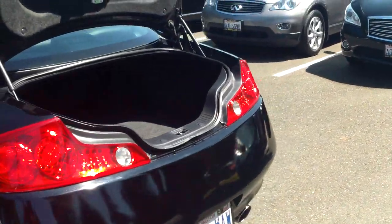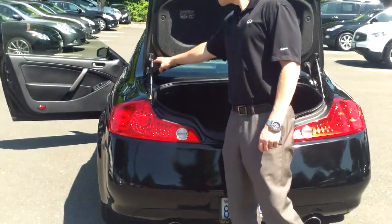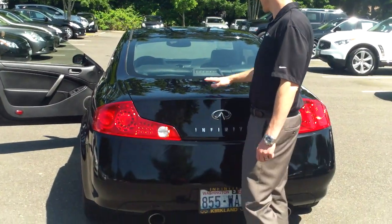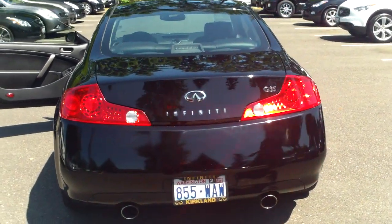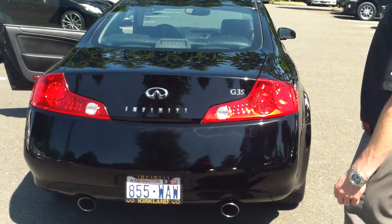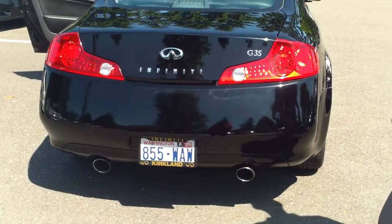Trunk looks nice and fresh, and then again we're looking at all these screws to see if anything was turned. No, nothing at all. I see some water spots on the paint. Just a reality of black cars. You have to take a little bit more investment in time with black cars to buff them out, what have you. I see a couple of cat scratches right here, but nothing to really write home about.